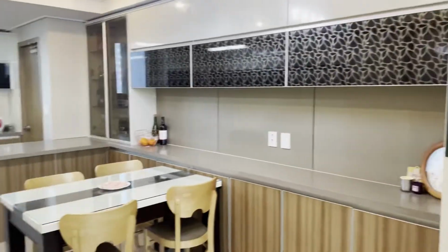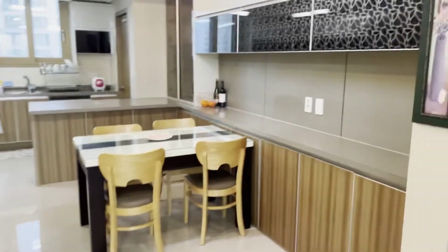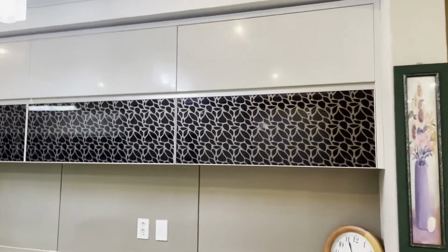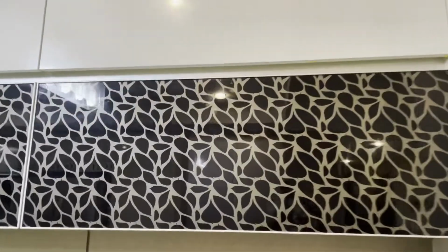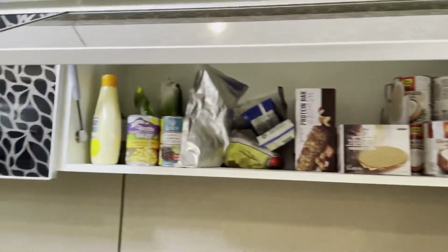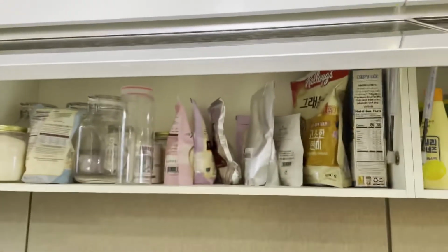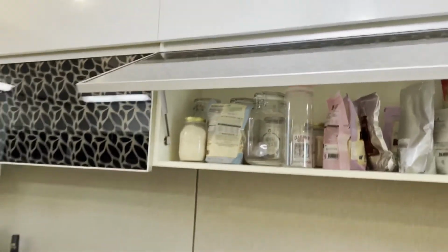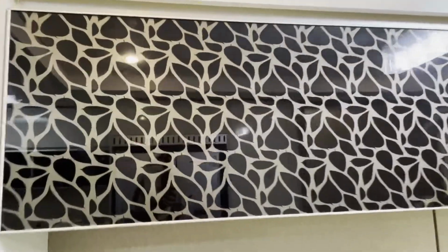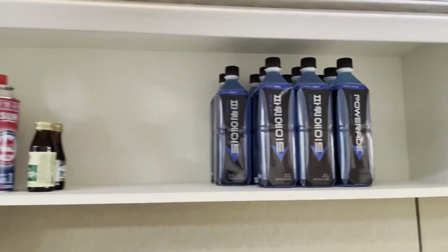Let me show you my big kitchen. Okay. So this apartment has really a lot of storage. A lot of cupboards. So if I open all of this, I have all my goods here. Okay, my baking products. I was eating a lot of healthy food last year, and so just bought a lot of stuff on Amazon. Then I got my Powerade for working out.